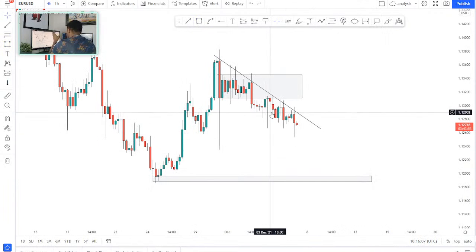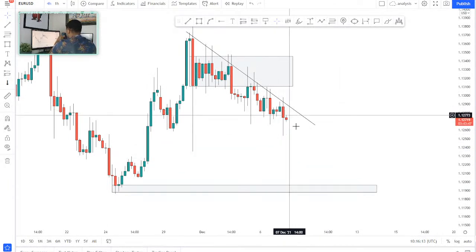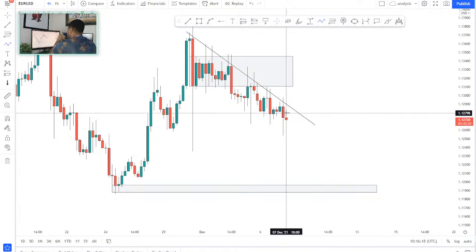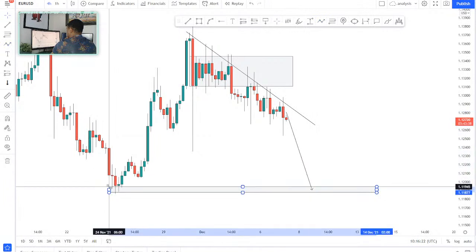trend line. But in terms of momentum, in terms of what we're seeing right now, price does need to grab some liquidity from somewhere, or it might just spill over, but it's not looking too good for Euro USD. As for direction, like I said, stay below the trend line. I'm expecting price to come right back down into these lows.